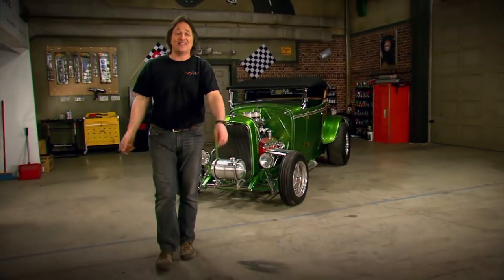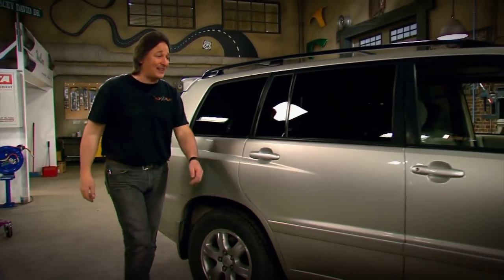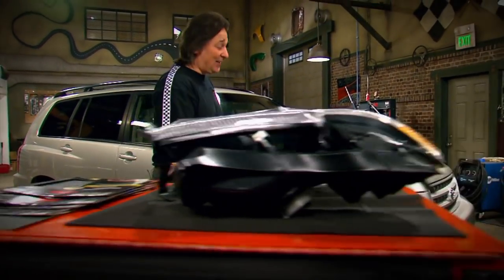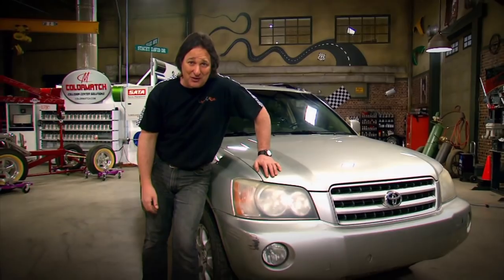Well, that's not the case with new cars and trucks, because they have a plastic lens over the headlights and taillights. And that plastic doesn't do well over time. It gets scratched, it gets hazy, and the coating that's over it starts to turn yellow until you've got some headlights that are about as effective as some candles in the front of your vehicle.